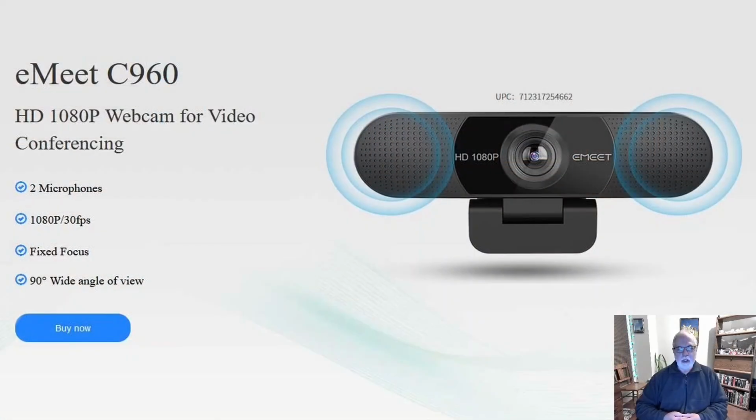You could spend a lot more money for movie quality video or spend a lot more for broadcast sound quality, like for a Snowball or a Yeti microphone, but for less than $30, the eMeet C960 webcam does a great job. That was a look at eMeet C960, a great inexpensive webcam.